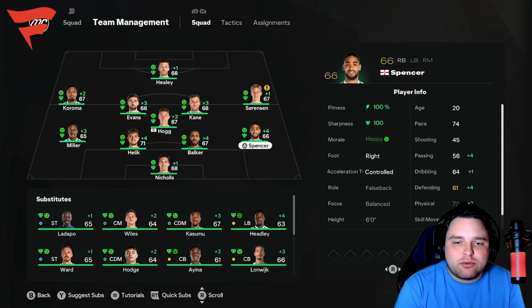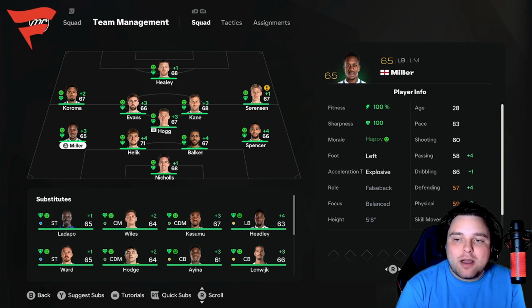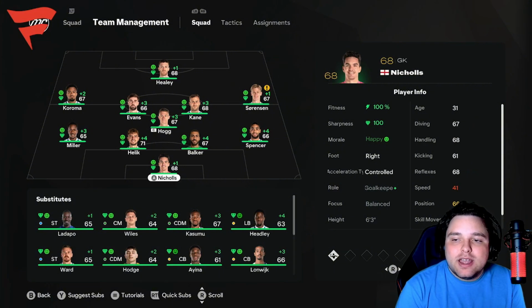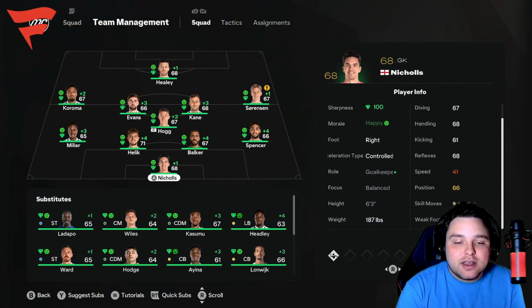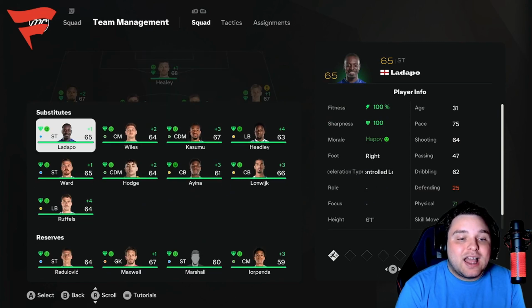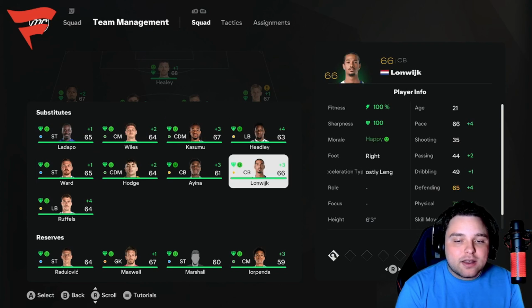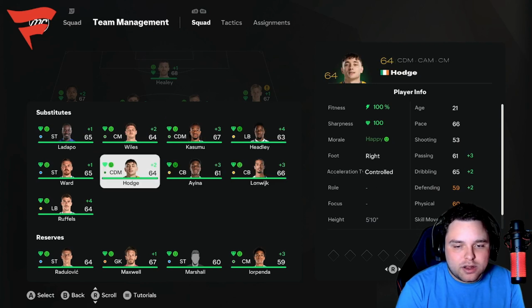We've got Spencer at right back, Bulker and Hillick in at center back. We've got Miller on the left and Nichols in between the pipes. He is 6'3". He's quite a big goalie. And then you can see our bench. Ladipo, Willies, Casamu, Headley, Lunwink, Hodge, Ward.